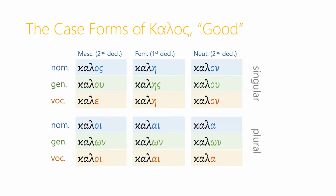So here are the case forms of kalos, good. And again, this should be purely review. There's absolutely nothing new here. In the masculine forms, we find second declension endings, kalos, kalou in the genitive, kale in the vocative, and then in the plural, kaloi, kalon, and kaloi. For the feminine forms, we use the first declension endings, kale, kales, kale, and the plural kalai, kalon, kalai. And in the neuter, we use second declension endings in the singular kalon, kalou, and kalon, and in the plural kala, kalon, and kala.